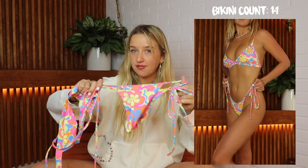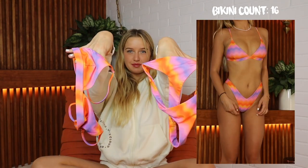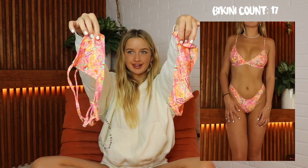And there's another one. Typically not a big fan of tie side bottoms, but Kulani does it just right. They look great. Another suit, this one is one of their strapless ones. It's strapless, but it's also really supportive. This one reminds me of a sunset, and I love sunsets more than anything in the world, so this suit makes me very, very happy. Here is another one.